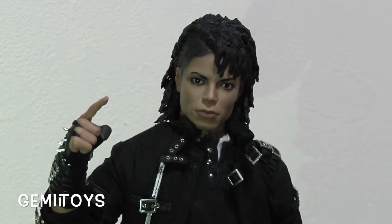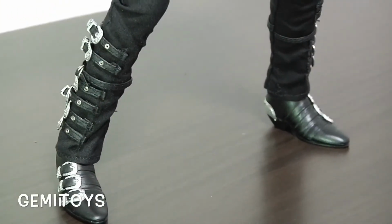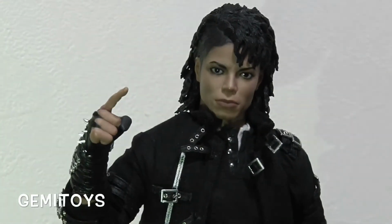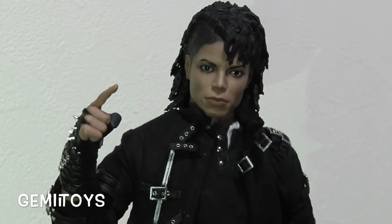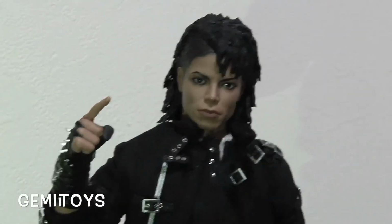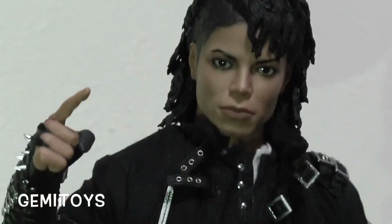I'll show you a little more of it. It was a quick pose I did, nothing too fancy. But the detail... Gosh, these clothes were so far out. Yeah, looking pretty good. Getting ready to do his moonwalk. Yeah. Anyway, there you have it. Get in a little closer so you can see. That is definitely Michael. That's for sure.